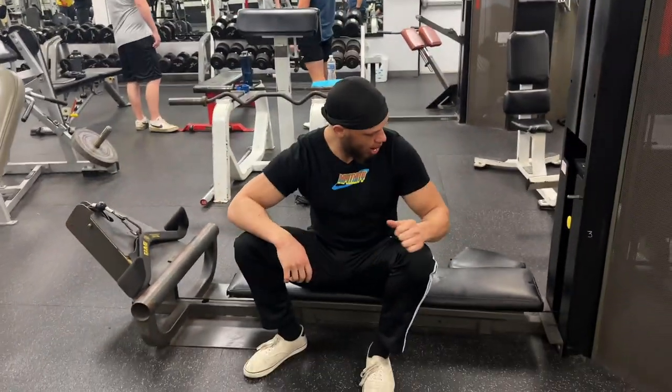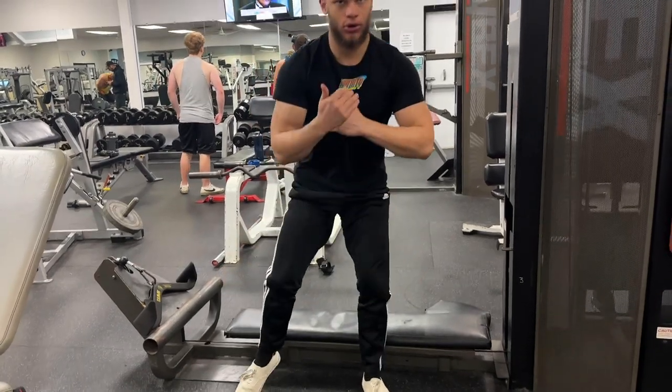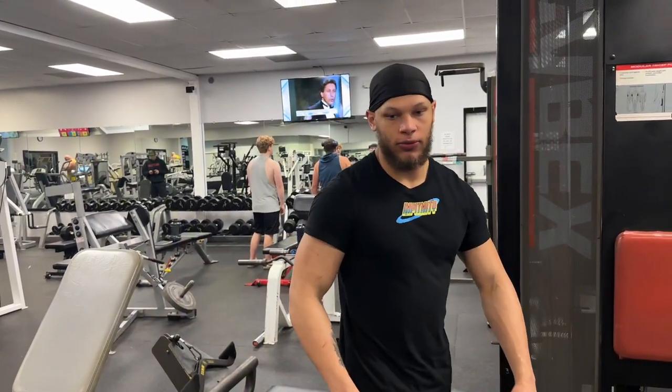So I definitely can, I was hitting that for 8. I think I could go up to 9 or maybe 10. If I'm feeling a little bit light and feeling good on my arms, I'll go up to 10. So I just gotta figure out how 9 feels for my working set.